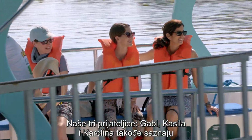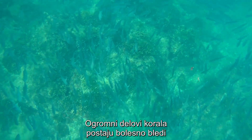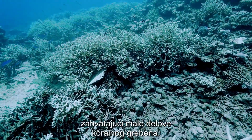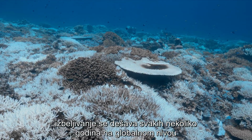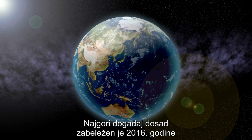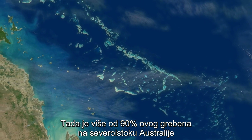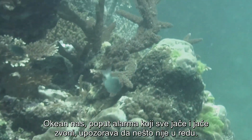Our three friends, Gabi, Kusla, and Caro, are learning that the planet's coral reefs are in trouble, with huge sections becoming sickly pale and starting to look like this. It's a phenomenon called coral bleaching, and it used to happen rarely to very small areas of coral reef. But ever since the early 1980s, bleaching has been happening every few years in a global fashion and seeming to extend across reefs and even regions. The worst event so far happened in 2016, affecting reefs around the world, but especially the Great Barrier Reef. That's when more than 90% of these reefs that line Australia's northeast corner were affected by bleaching. Like an accelerating alarm call, the ocean is telling us something is wrong.